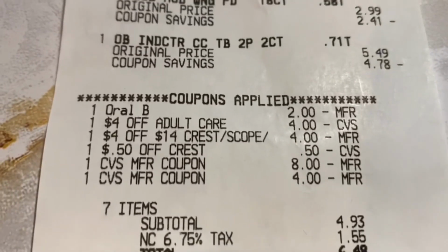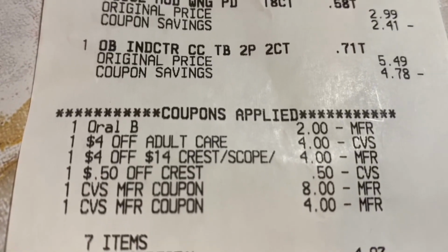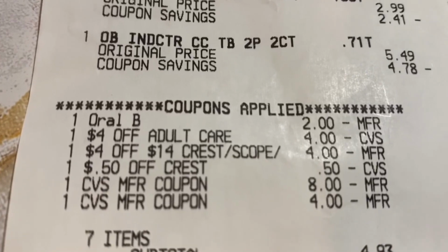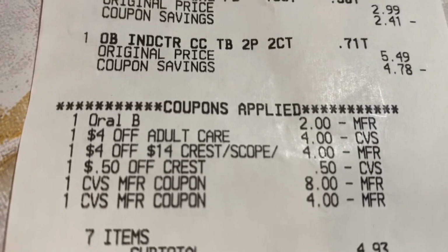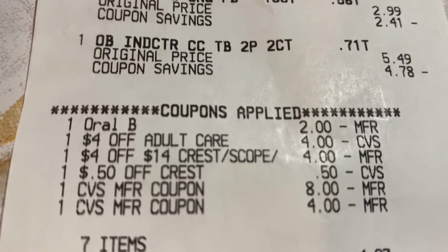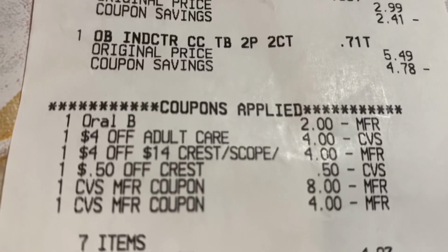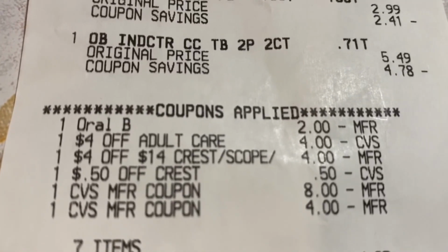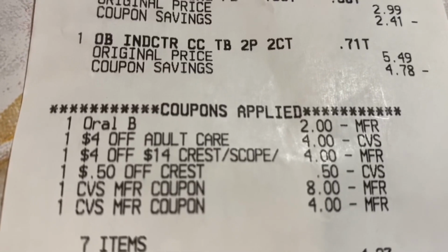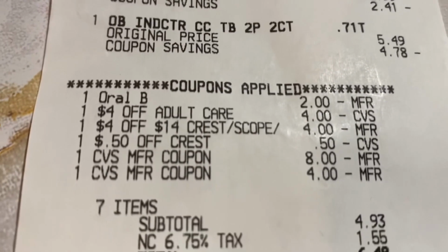And here are the coupons. The $2 Oral-B coupon was a digital coupon. It was on my app. The $4 off adult care was the CRT that she was able to use. And then the $4 off of $14 Crest was for the mouthwashes and the toothbrush. The 50 cents off of Crest was a CVS app digital coupon. And the $8 and $4 is extra bucks.